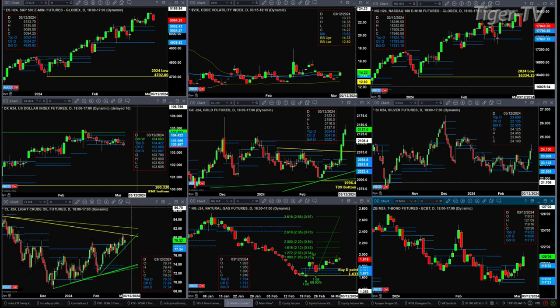In the case of the NQ, it's pulled back nicely. That pullback is testing support at the moment. Support is between the range of 17793 to 17924. This is a bearish structured daily profile. If it's only a counter trend move to the downside, where the NQ will find support is between that zone. Again, 17793 to 17924.